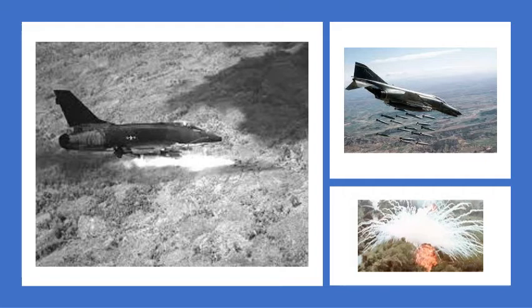I have some more photos real quickly for you that show the Ho Chi Minh Trail looking like the surface of the moon, full of craters, bomb craters that is. To the left we have a Thunder Chief, a Thud, because they say that's the noise it makes when it crashes. And then you have an F-4 Phantom tossing out a bunch of bombs. And at the bottom I have a little shot of some napalm.